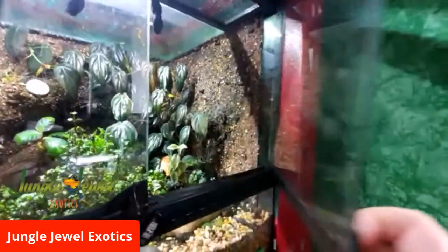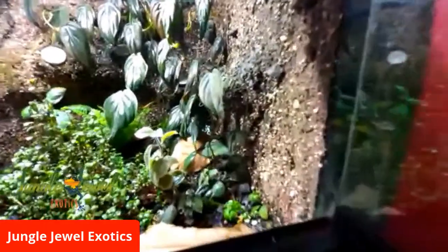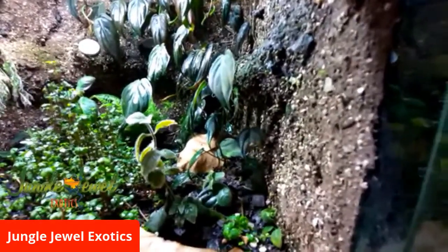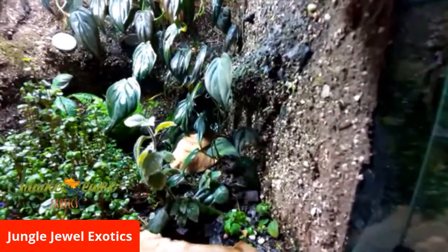Ooh, I like that frog. So this is an Auratus species. These are Auratus Bocas. Very, very similar to the Costa Rican green-black, but with these guys, they know the exact locale, and that would be Bocas, which is an island.